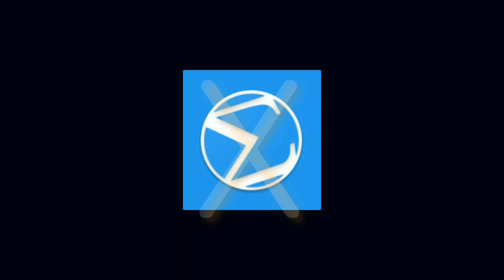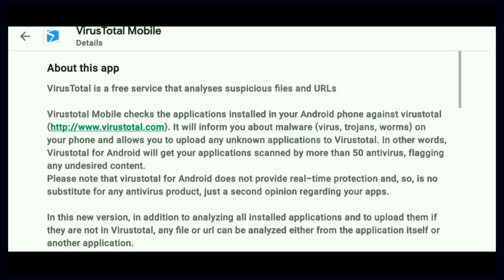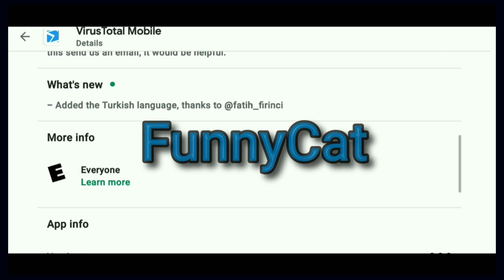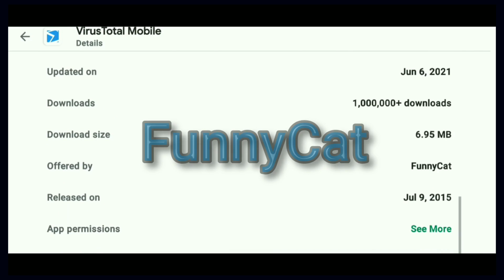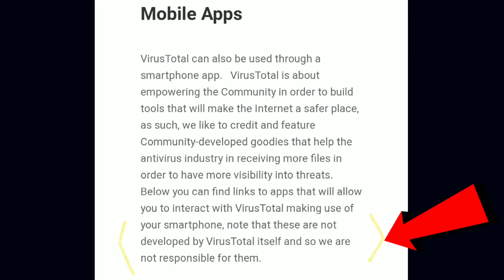aware of. So a lot of people don't know this, but VirusTotal actually doesn't have an official app. You may say, well, yes, they do. I have it. Well, yes, I have the app as well, but the truth is they actually don't have an official app. They only have a website. So I was looking at the Google Play Store VirusTotal app, and if you go pull it up, you'll see what I mean. Look at it, and you'll see that the developer is listed as FunnyCat, not VirusTotal. So I wondered about that and reached out to VirusTotal, and as you can see, they confirm that they don't have an app. They only have a website.